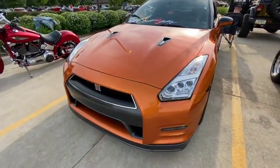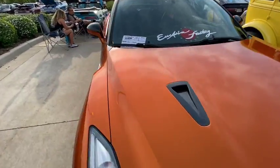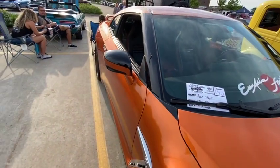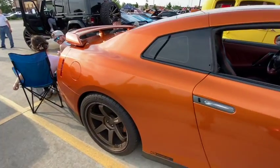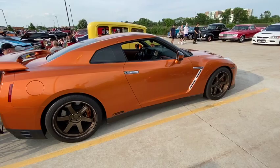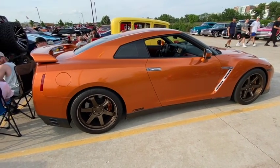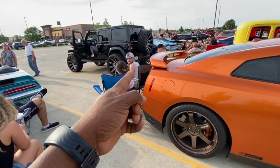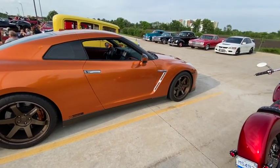Got the GTR. Whose GTR is this? What year is this GTR? Nissan 2015. This yours? Who's the lucky guy? This thing is nice, man. What color is this? Orange. What kind of orange is this? It looked like a damn paint job. Did you do the wrap? No.